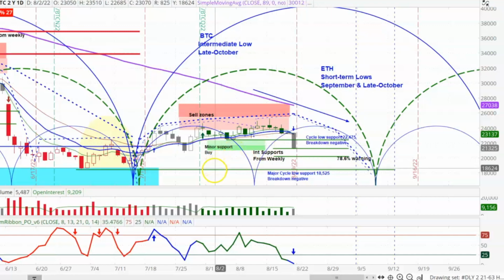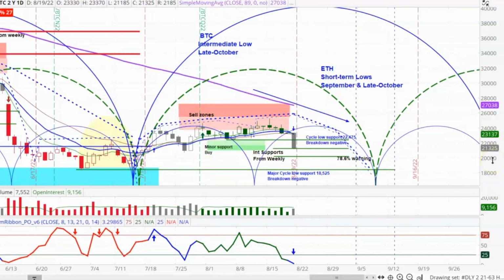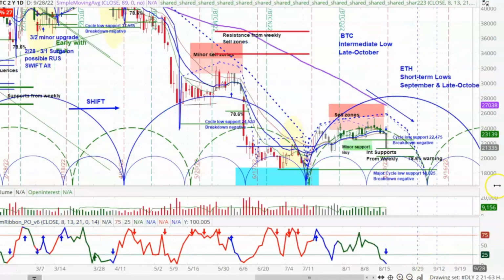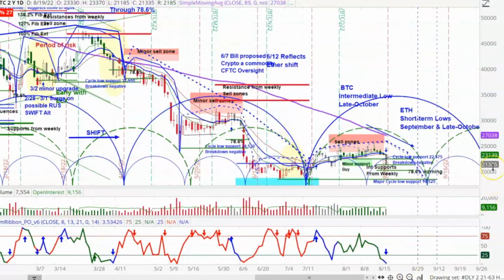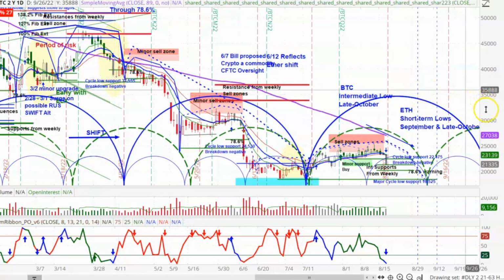So the next 3 weeks show a lot of risk right now, and that certainly could get Bitcoin down to that support area of 18,525, or even worse than that. So this is a period of risk that we see in here. And if you look at these charts, when you get into those periods where there's a lot of nesting, is where you get these declines. You actually had one over here also where you had a pretty sharp decline.